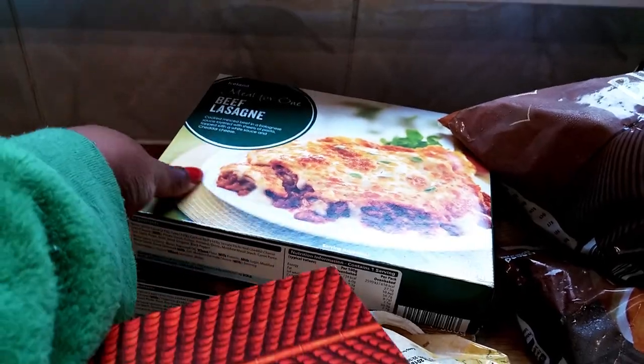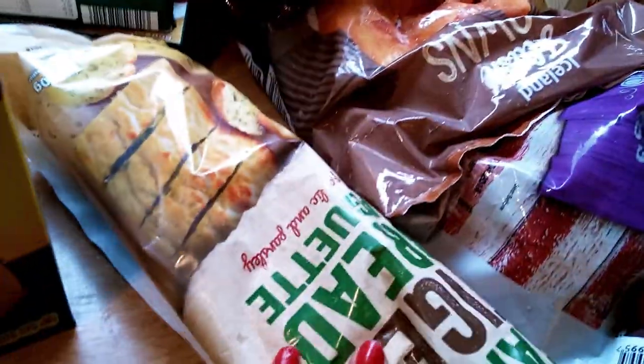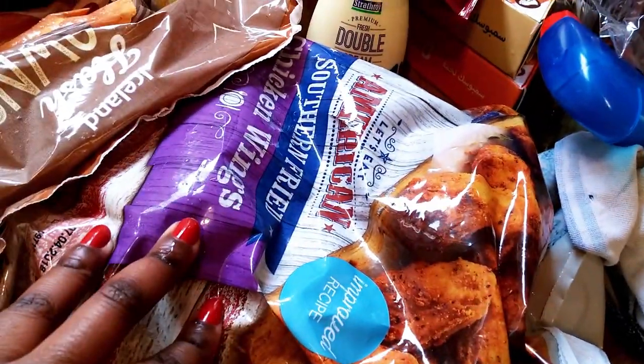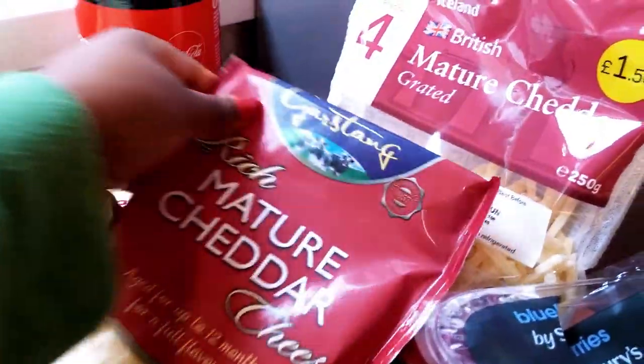This is beef lasagna. I got two of those. They're really nice. And then I have hash browns. There are like two packets of hash browns. Some garlic bread in here. This is southern fried chicken wings. And then this is like paradas and some mature cheddar, and another grated cheddar.